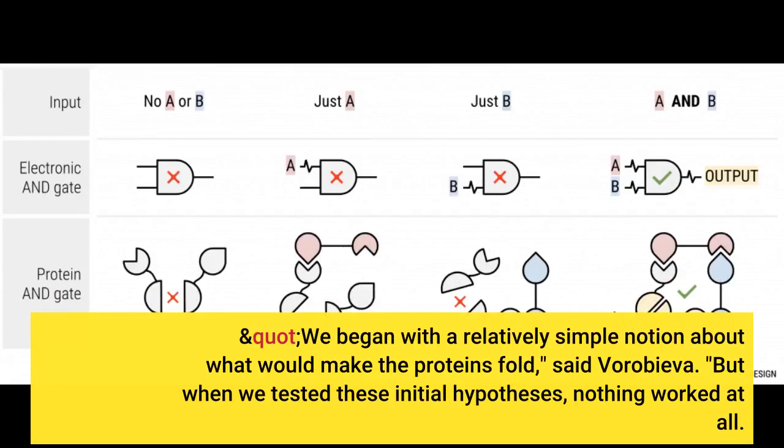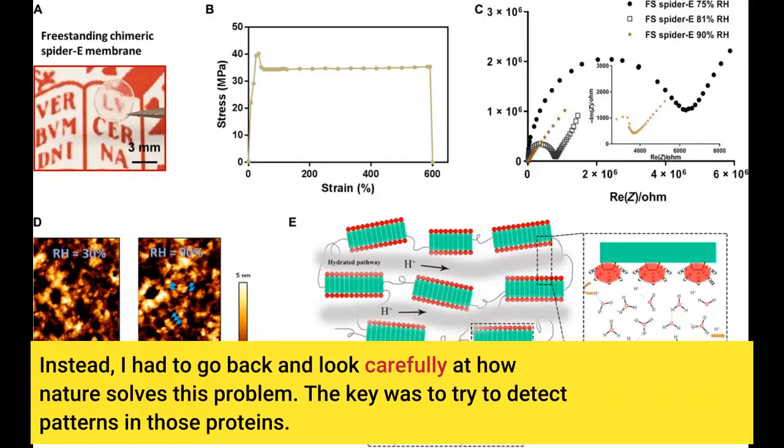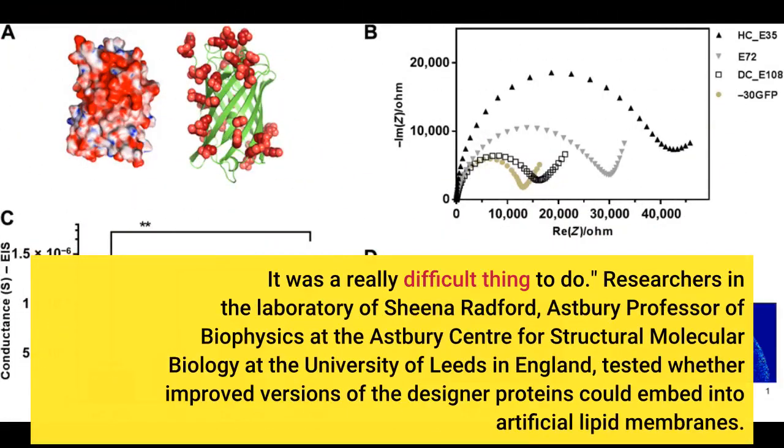But when we tested these initial hypotheses, nothing worked at all. That was very frustrating. We didn't assume we would get it right the first time, but we did think we could get some information back that would tell us how to move forward. Instead, I had to go back and look carefully at how nature solves this problem. The key was to try to detect patterns in those proteins. It was a really difficult thing to do.